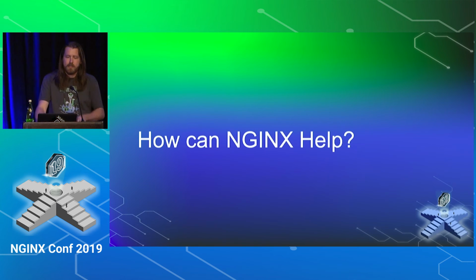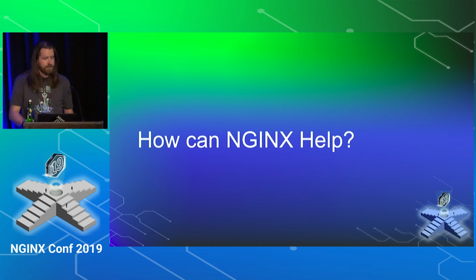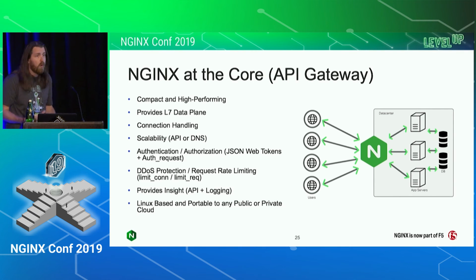So now, real quickly, I want to talk about how NGINX can help. At the core, NGINX is a compact and high-performing reverse proxy and gateway. It provides this layer 7 data plane. That's the sweet spot; NGINX has always been good at layer 7. It also is great at connection handling, so as far as that, you don't have to worry about it.